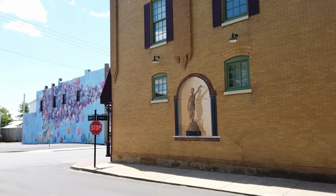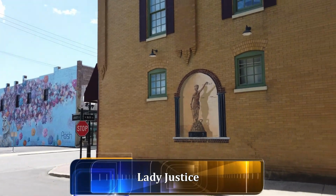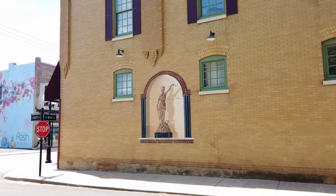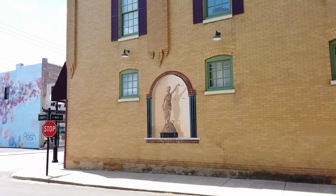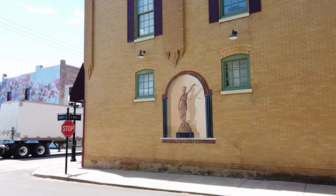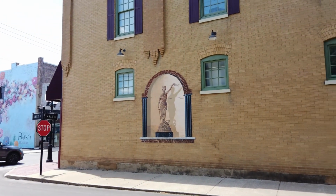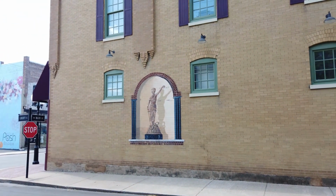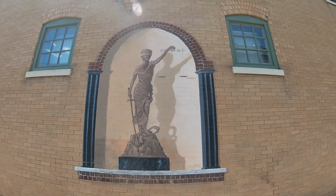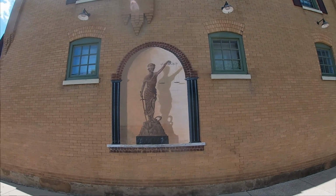This mural is located on the Howerton, Doris, Stone, and Lambert law firm, and it is entitled Lady Justice. And so it's here right on Liberty Street, the corner of Liberty and Main Street, West Main Street, to be specific. And it was painted in 2005 by Tom Hartwell. So it's one of those murals that have been around for quite a while, but needed to be added in the list, and it's a really good representation of Lady Justice.